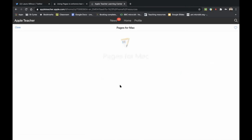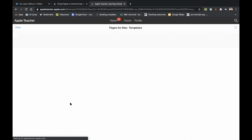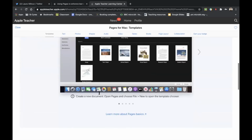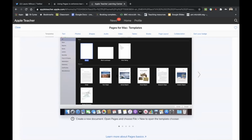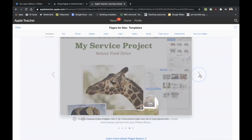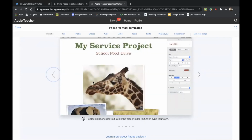So if I just click on templates, for example, so if you started with a template, it will take you through just the real basics of what is a template and how to get started. So if I just click on the side here, they give you sort of basic examples of projects which you can learn and develop as you go along.